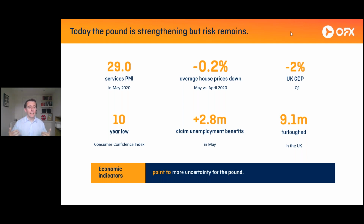If people's houses are falling in value, ultimately their debt as a percentage of that is increasing. It's a lot of UK households, you know, they own or have big mortgages, and if your house price is going down, obviously you've got to tighten the belt elsewhere. We can see that consumer confidence is at a 10-year low, so that's very, very concerning as well.